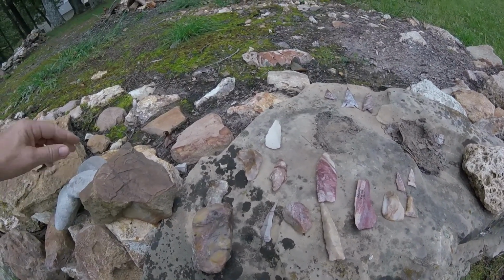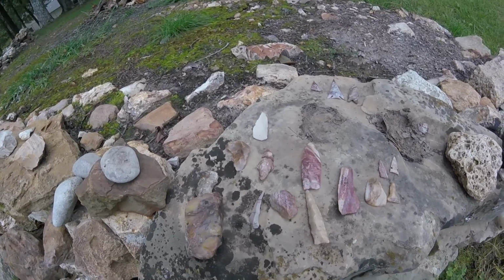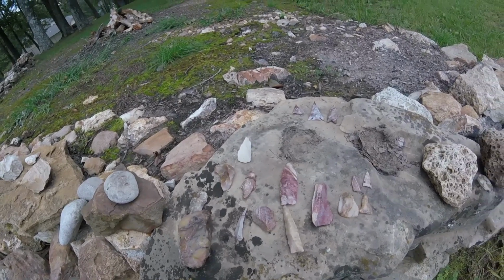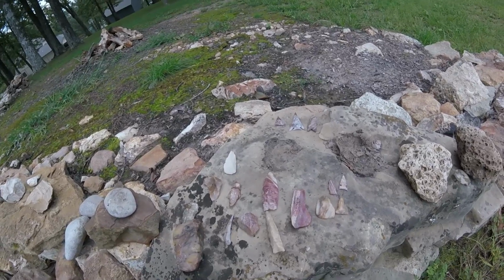And I guess that's about it. Petoskey stones. Need to get out and look for some more. Fall's coming, a lot cooler. Well, it's not cooler yet, it's still 90 today.